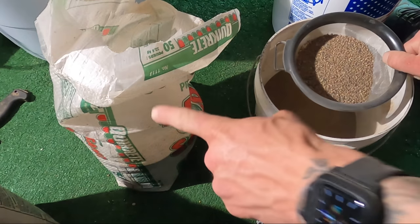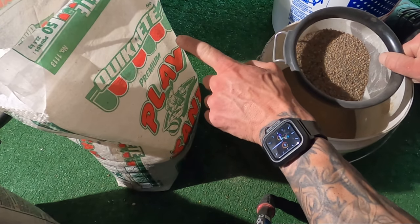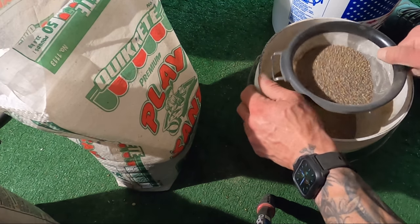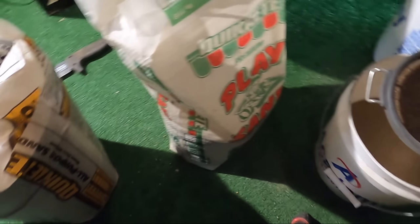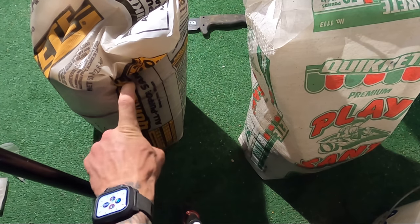So today, we're just gonna do this bag right here. And this is the Quikrete Premium Play Sand from Atlanta, Georgia. This is also from Atlanta, Georgia. We'll do this in another video.